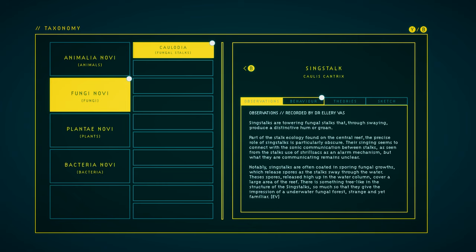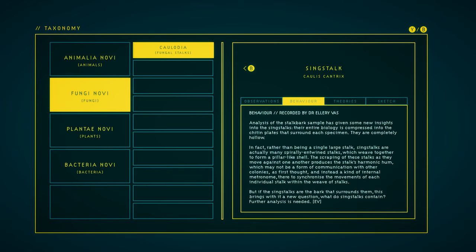The sing stalk. Behavior. Analysis of the stalk bark sample has given some new insights into the sing stalks. Their entire biology is compressed into the chitin plates that surround each specimen. They are completely hollow. In fact, rather than being a single large stalk, sing stalks are actually many spirally entwined stalks which weave together to form a pillar-like shell. The scraping of these stalks as they move against one another produces the stalk's harmonic hum, which may not be a form of communication with other colonies as first thought, and instead a kind of internal metronome, there to synchronize the movements of each individual stalk within the weave of stalks.